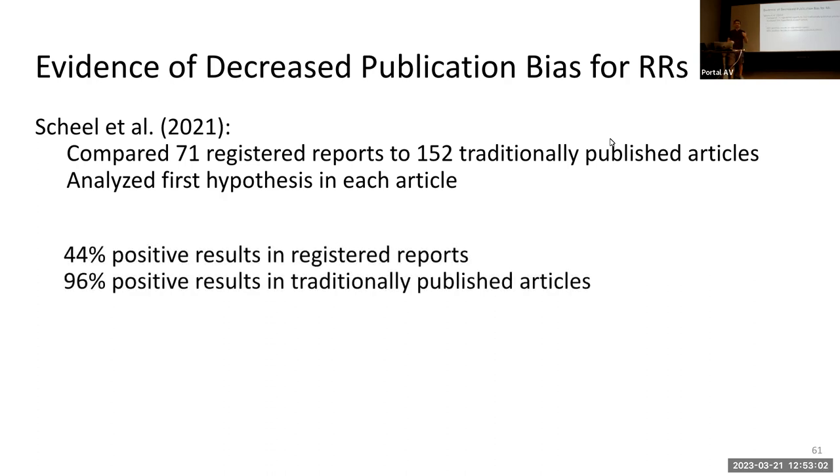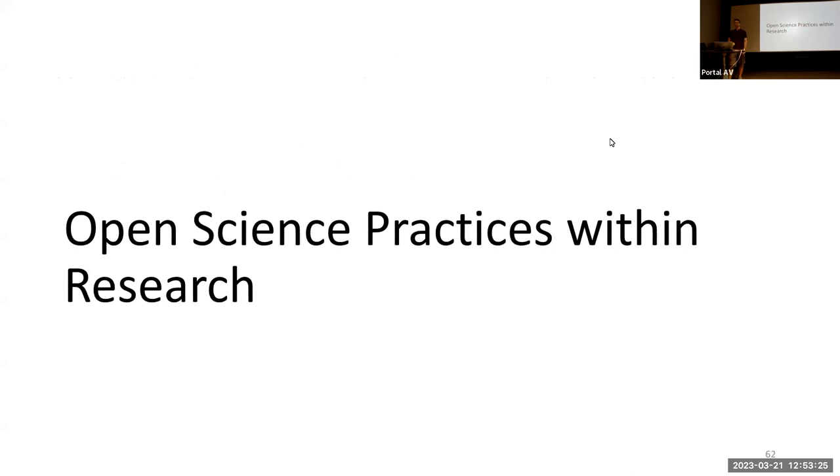And Scheel et al. found that about 44% of the registered reports they looked at had positive results, results supporting the first hypothesis. Whereas of the traditionally published articles they looked at, 96% had positive results. And so you can see the difference here, the evidence that publication bias is not as present in the registered report literature as in the traditionally published literature.